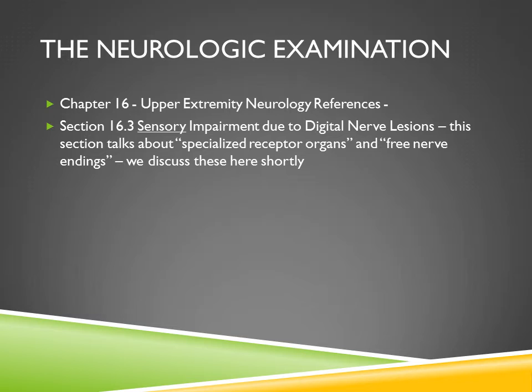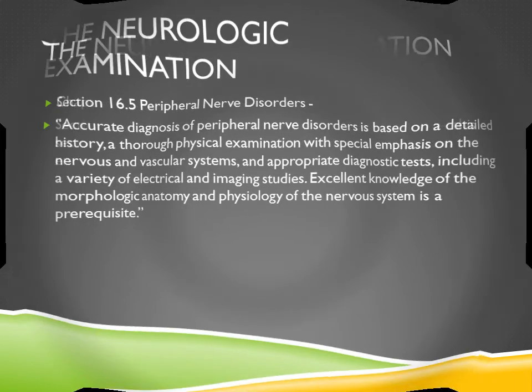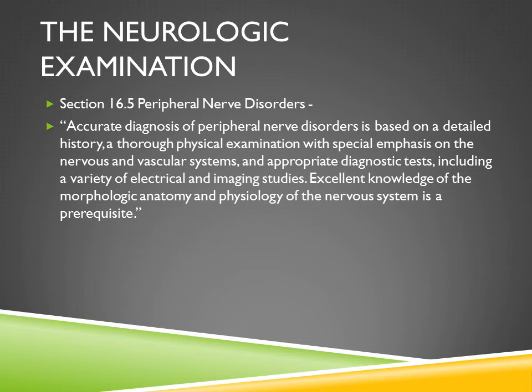So if you feel like you need a little touch-up on your neurology, I would recommend that program for you. Section 16.5 talks about peripheral nerve disorders. It states here, quote, "Accurate diagnosis of peripheral nerve disorders is based on a detailed history, a thorough physical examination with special emphasis on the nervous and vascular systems, and appropriate diagnostic tests, including a variety of electrical and imaging studies. Excellent knowledge of the morphologic anatomy and physiology of the nervous system is a prerequisite."